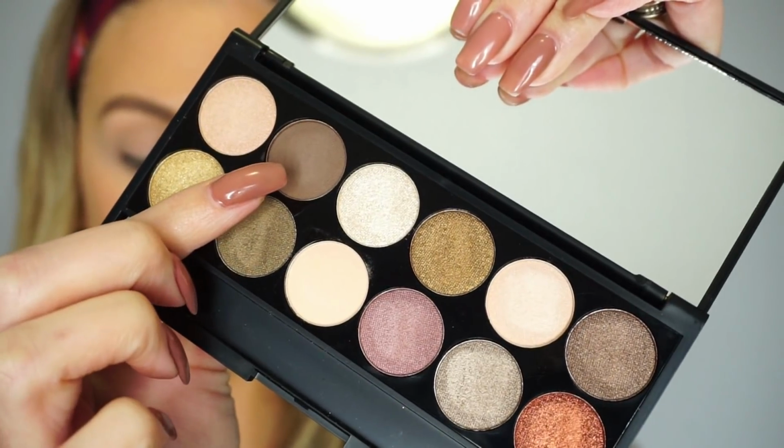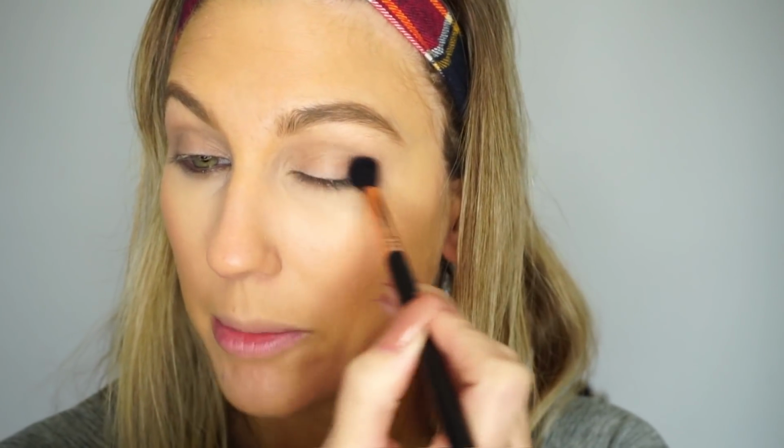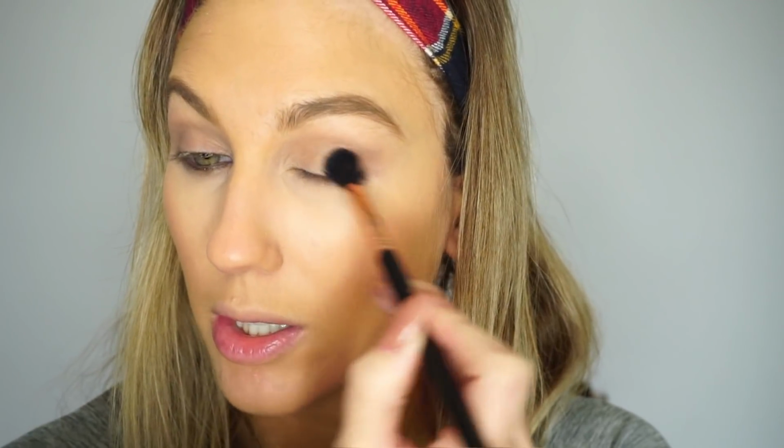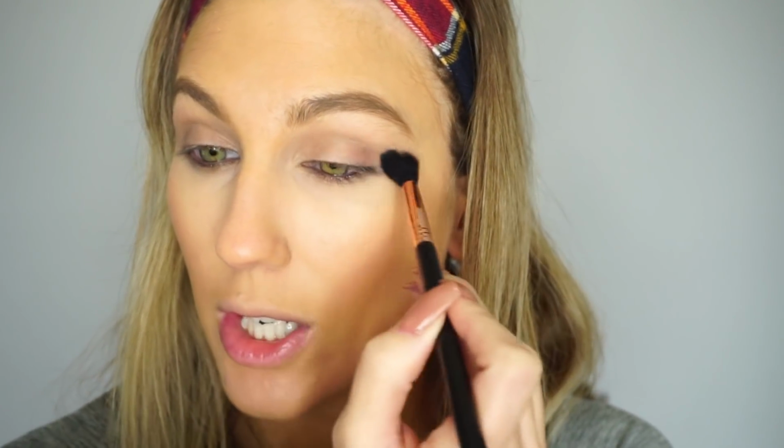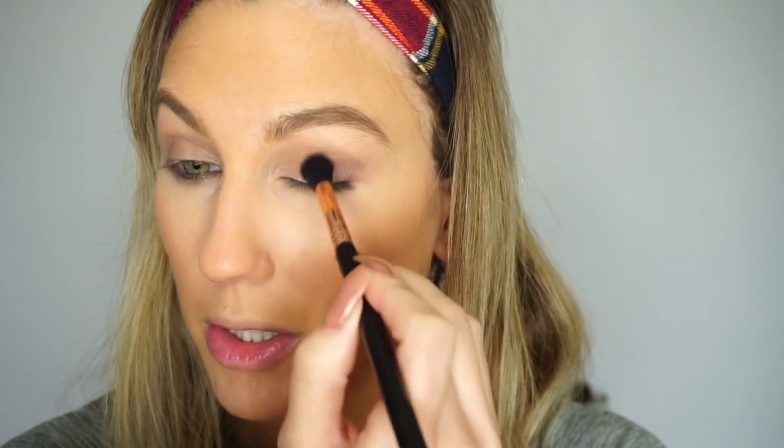And then I'm going to come into the second shade there. It looks like a nice transition brown, maybe a little bit on the darker side, but we'll see how we do. I'm going to use my Sigma E40 and blend that into the crease. So I feel like this one is pretty decently pigmented. I was worried it would be a little bit too dark for a transition shade, but I'm just using a light hand, and the Sigma E40 is really a fluffy brush. So it helps make it not be too overpowering right away.